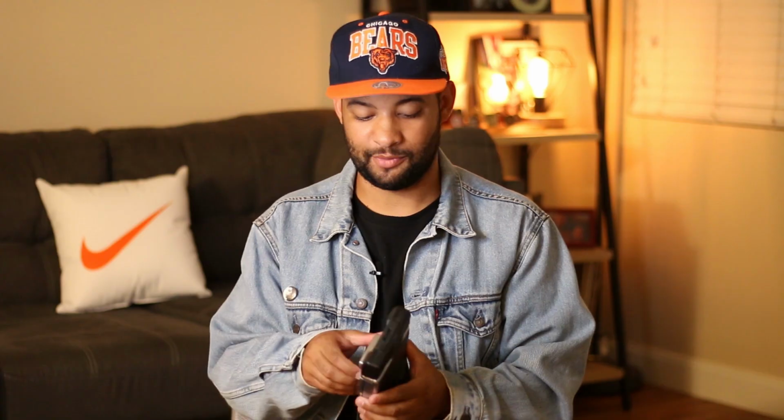Now, the thing about this camera is, when I say it is my newest camera, I literally got it last weekend at a swap meet, and let me tell you, I got it for a deal. I paid 50 bucks for this camera, and it is in amazing shape. There's absolutely no rust on it anywhere. It's got this beautiful black leather, and it's not rusting at all.